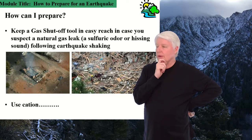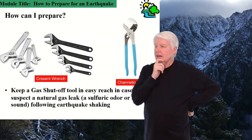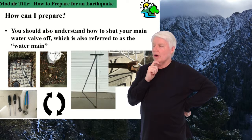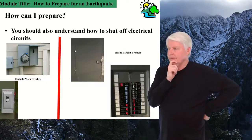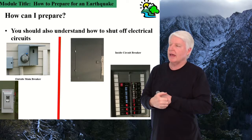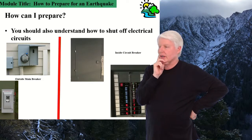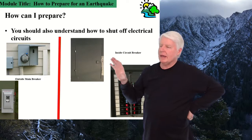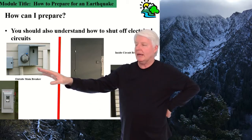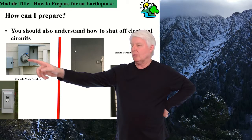So now we know how to turn the gas off. There it is, right there. And we know how to turn, of course, the water off. Right there. Now we're going to talk about electricity and how to turn that off. You should also understand how to shut off electrical circuits. And it depends on when your house is built, but most of you will have the main breaker outside. And lots of times it'll be right next to your electrical meter.